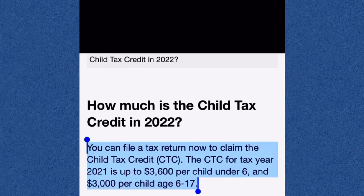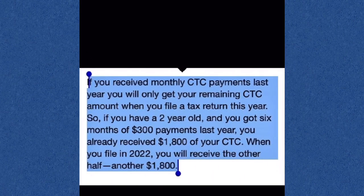Now let's recap the child tax credit. In order to be eligible, you need to file a tax return in order to claim the child tax credit payments. The child tax credit for tax year 2021 was up to $3,600 per child under 6 and $3,000 per child ages 6 through 17. If you received the monthly child tax credit payments last year, you will be eligible to get the remaining child tax credit, but you would have to do so when you file your 2021 tax return.